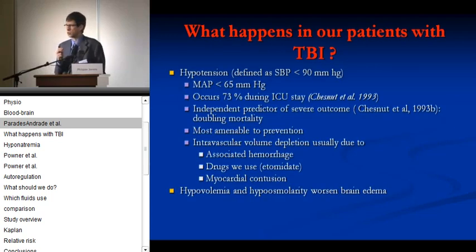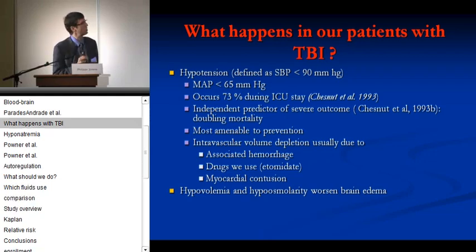But what do we encounter in our patients with traumatic brain injury? The first one is we encounter many periods of hypotension. It occurs in 73% during the ICU stay of somebody with traumatic brain injury. It's one of the most independent predictors of severe outcome, doubling the mortality if it occurs, both in frequency and in duration. It's the most amenable to prevention, and intravascular volume depletion usually occurs not related to the traumatic brain injury itself, but to some fluid or blood loss at another site. And hypovolemia and hyperosmolarity worsen brain edema.